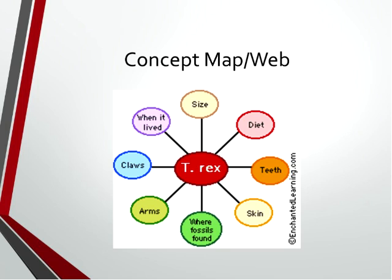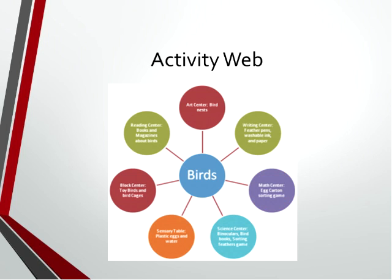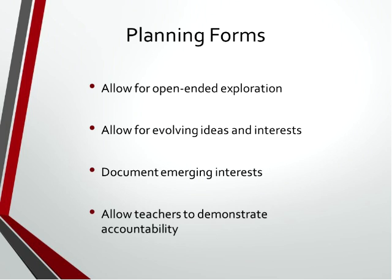So if we go back to the T-Rex, we could look at numbers as far as how tall they are, how many inches, how many feet. But we're not going to spell it out on our concept web. We could look at the different foods and the diet. If this was an activity web, I would want the activities spelled out for each of these. Where the fossils are found are a little bit with geography, when they lived. Again, we're looking at times. So concepts are very broad, and activities spell out specific activities that could be done. And it's going to be up to you to choose your themes for either one of those.